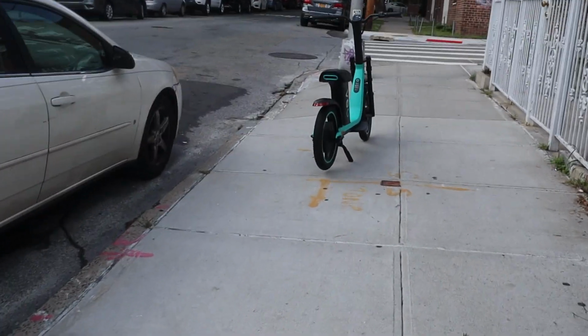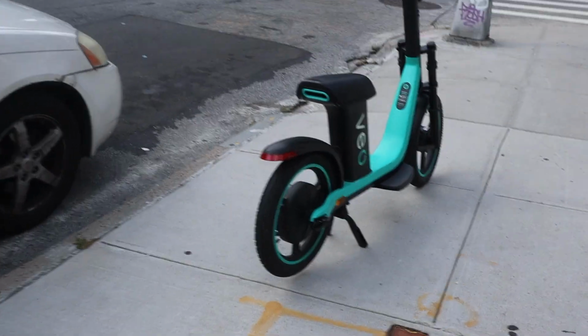Got these things in a box now. I don't know where these things are riding. There's barely enough space on the sidewalk, honey.